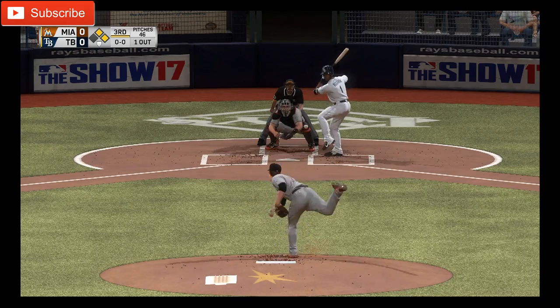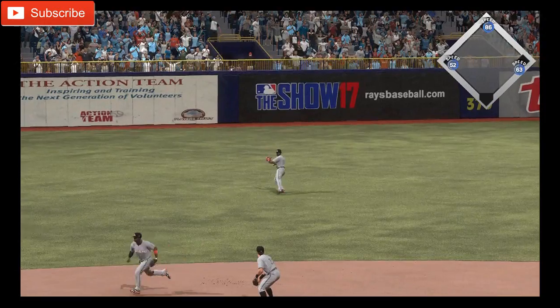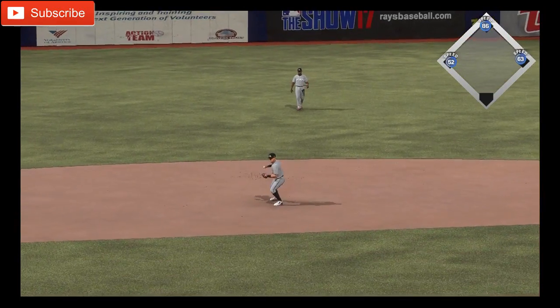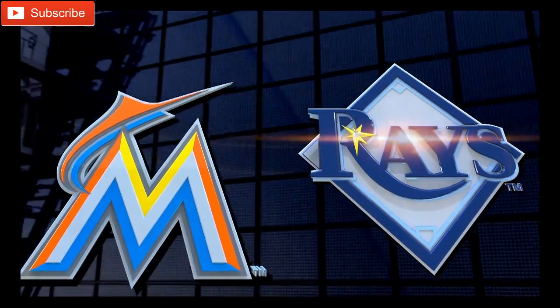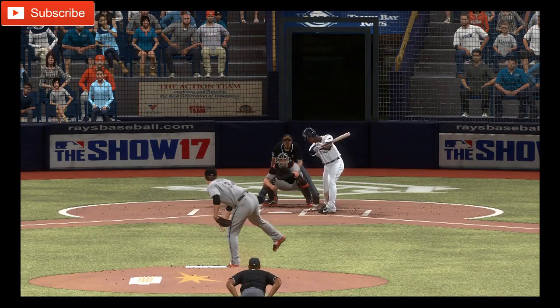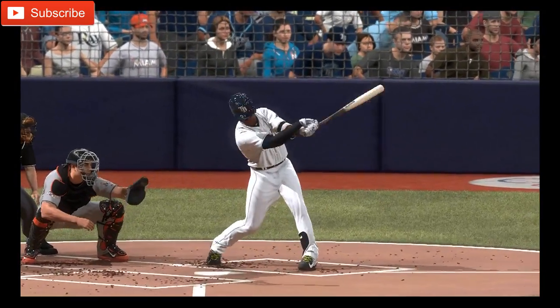In now, Tim Beckham as he swings and grounds it toward the hole. And that's through into left, a base hit. And they'll quickly get it in here to hold that runner at third base. Well, that one's going to load the bases up. They held the runner up. They're really looking for a big inning right here, trying to get a big strike out of the next 2 hitters coming up.